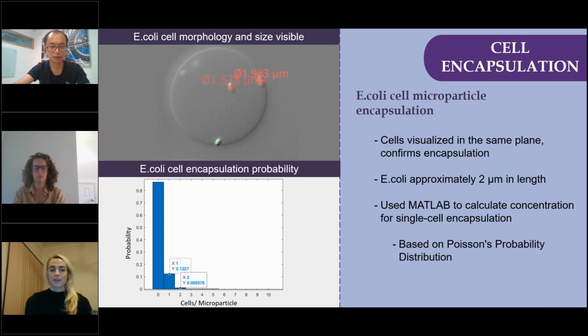This was useful in a lot of applications. So we did want to get to single cell encapsulation. So I used MATLAB. There's many different ways to do it, but it's just Poisson's probability distribution to check what concentration of cells you'll need in order to encapsulate them with a single cell only. So if you look at that small graph there, you can see that approximately 10% of them would have 1 cell per particle, and then you'd get 90% of them without. Once you start going above that 10%, you start getting 2, 3, 4 cells in your particles, which could destroy some experiments, but could be helpful to others.